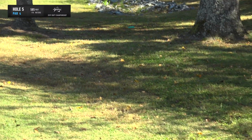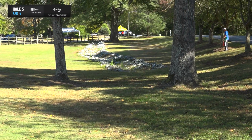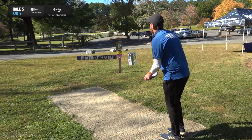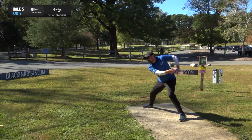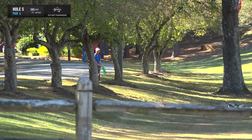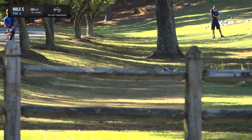Right. For this tournament, they have a special rule. You can take it as OB, not with a stroke, but you can take your meter to whichever side it went in. So wherever it was last inbounds or out of that hazard is where you start your relief from, so that you're not having to go back super far.